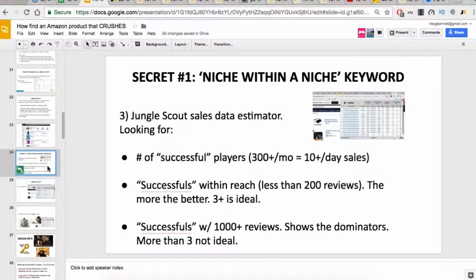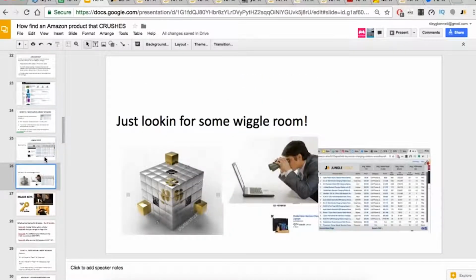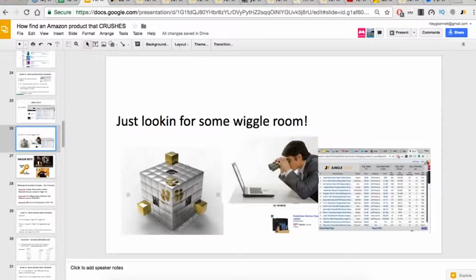That was what I just did. You're looking at successful players, more than 300 a month. That was that demo. We're basically looking for a little bit of wiggle room. You're looking at reviews and estimated sales, trying to find a little bit of wiggle room. The overall goal is to make $100 profit per day, assuming $10 profit per sale, 10 sales per day. That's why we're looking for sellers doing 10 sales per day, and we're going after them by improving the product. And let's get into that.